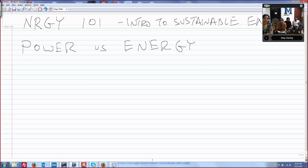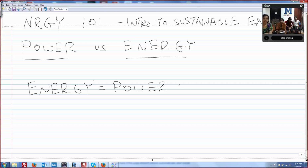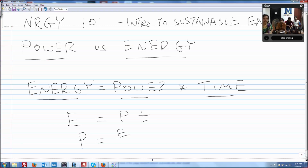And so, yeah, power versus energy. This is going to be critical to all of our energy calculations as we become energy technologists. So the equation that I'd like you to know is that energy equals power times time. So that's our main equation. Energy equals power times time, or E equals PT, like that. So energy equals PT, or P equals E divided by T.